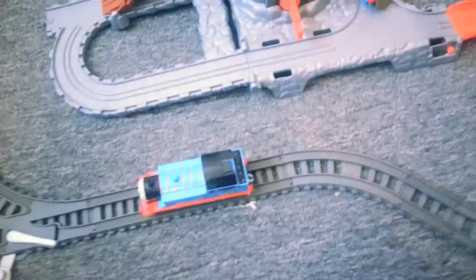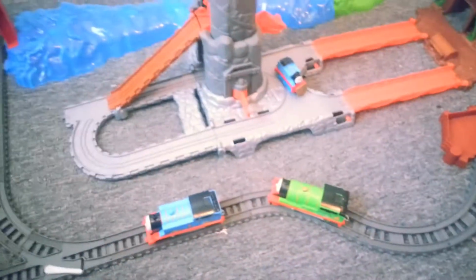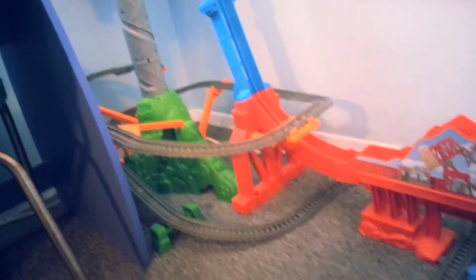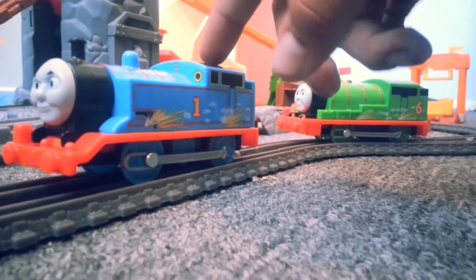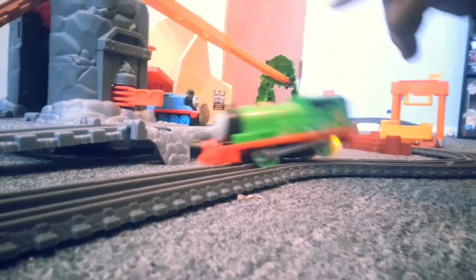Now here's a bit of a treat at the end of the video. I'm actually going to show you guys these trains running. And what set am I running them on? The Sky High Bridge Jump. Also down there is the Demolition at the Dock set. Quite a funny little set actually. But that's not what we're focusing on. We're focusing on these guys down here. And we're going to get them started in 3, 2, 1. There goes Thomas. And there... oh! There goes Percy!